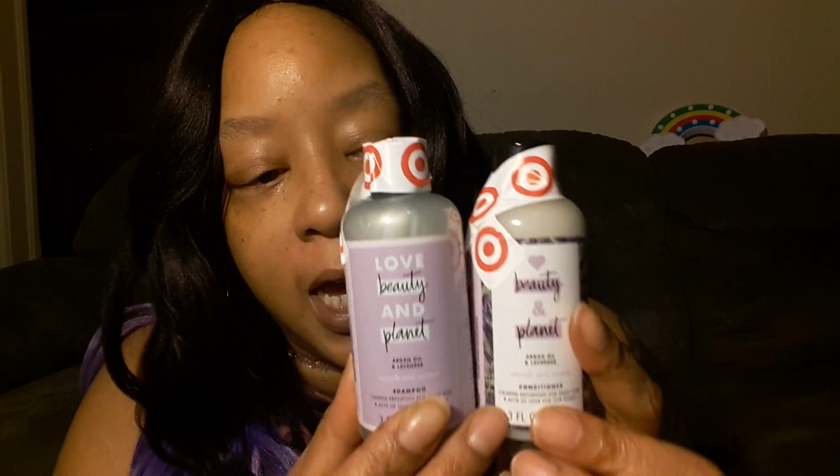This is Beauty and Planet Argan Oil and Lavender Shampoo and Conditioner. I love that they give you the shampoo and the conditioner together. And how do you get these? If you're not aware of how you get these Target Beauty boxes, I have the Target app on my phone. I go in the search engine and type in Beauty Box, because it's not a subscription. Even though, in a way, I'm glad that it's not, because I get to choose whether I want the box or not.